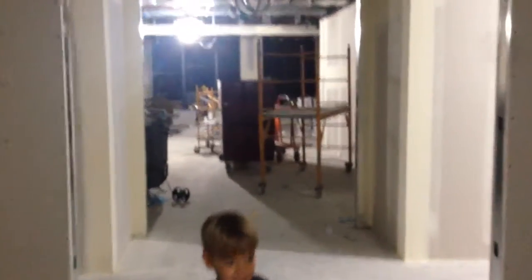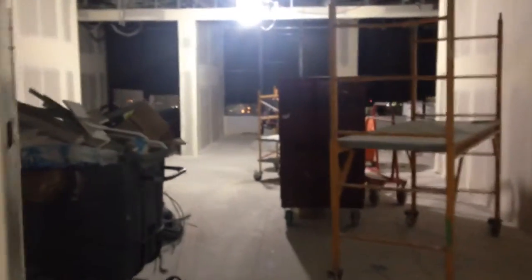Okay, we just got off the elevator. And the first thing you're going to see when you exit this way is the entrance to the office. And you'll walk straight into the lobby. That's the kitchen copy area. There's the boss.